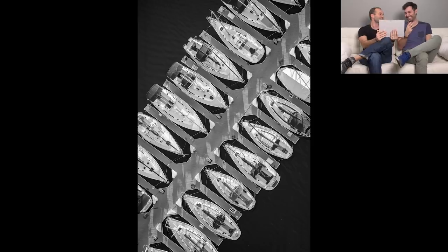All right. 3, 2, 1. A snapshot? Dude, this is the definition of a snapshot. This is, send my drone up into the air, point the camera straight down, and boom, here's this picture of these crappy looking boats, and I'm going to make it black and white, and I'm going to pretend to be an artist.